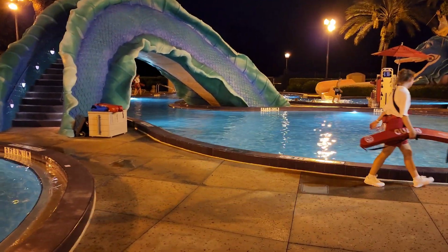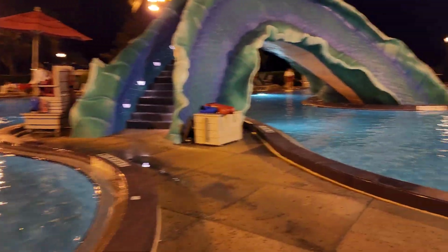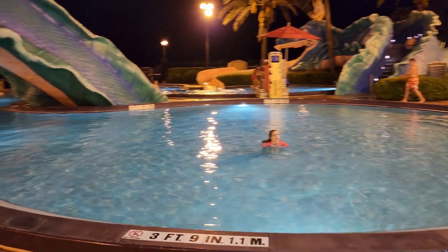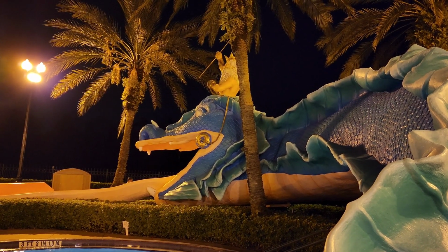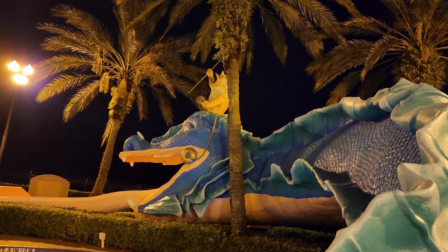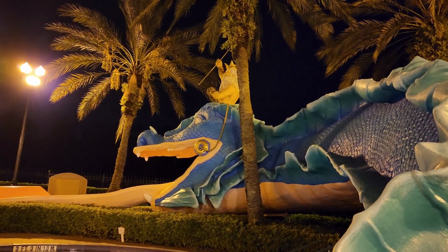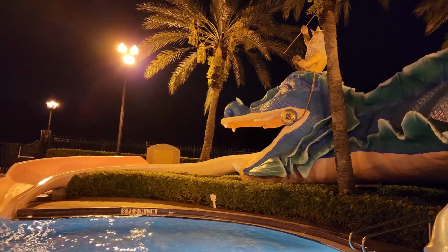But we will definitely be hitting up the pool while we're here. We have our suits. Probably not going to do it tonight, but the pool looks pretty cool. Very odd in here. I did not notice from where I was, but there's a Neptune or a Poseidon riding the sea dragon here. It's pretty neat. Oh, I do love water slides. I can't wait to try that out at some point.